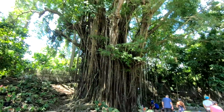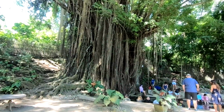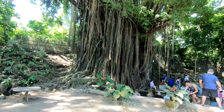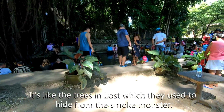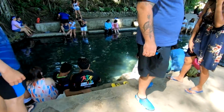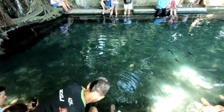Alright, so it's a big tree. It's a Balate tree. I don't know what the significance of Balate is. And it's got cool stuff, vines hanging down from it, so you're expecting Tarzan to come out at any moment. And I also think, oh, there's a little pool too. Oh, this is the pool where you can put your feet in the water and the fish come and chew on your feet. They got the big ones in there. Oh, they got big ones. They got some big ones in here too. They got some koi in here.